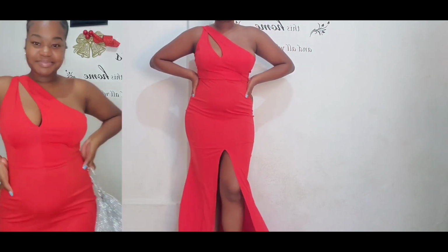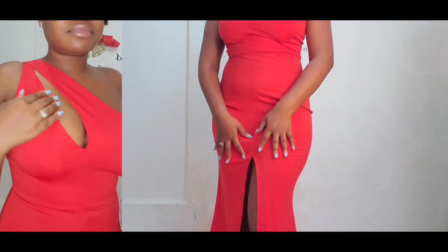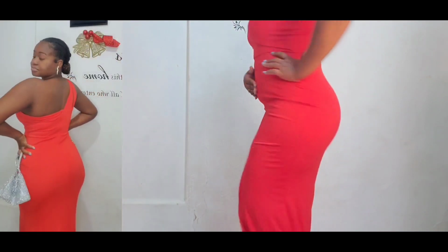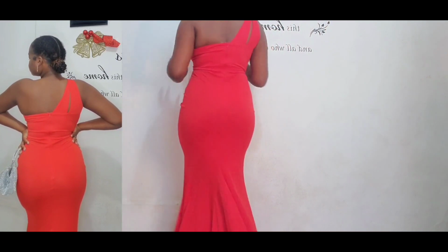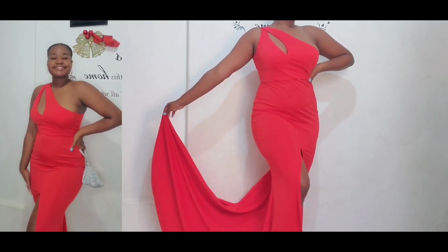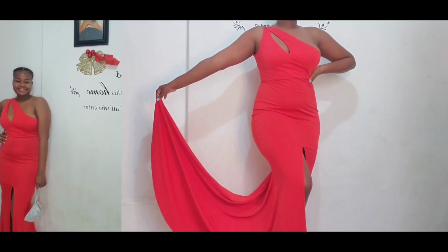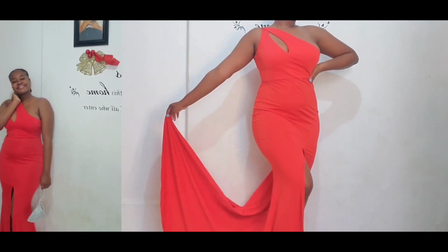There is a slit at the front, but you can definitely work this. For me, there are some pictures where I put it to the side for it to look like a side slit, because I feel sometimes the front slit is a little awkward, but you can definitely work the dress. Wear the dress and not let the dress wear you. Okay, so the dress is definitely workable.